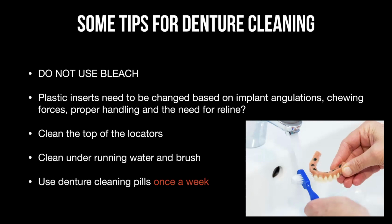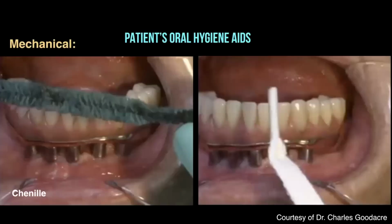If the dentures need a reline, do it, because if you don't, you're going to have more rocking motions, and all the forces go into the plastic inserts and the implants, and they wear off more often, and the patients come to your office more. So be mindful of that too.